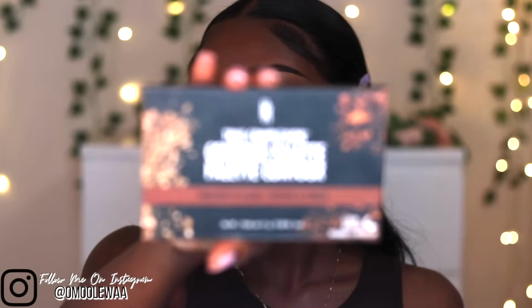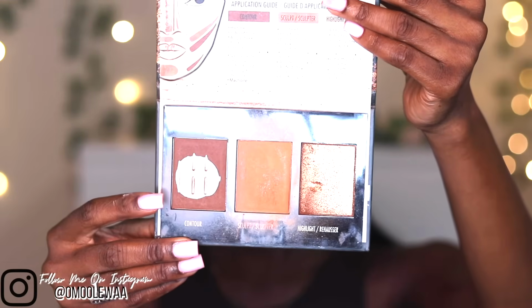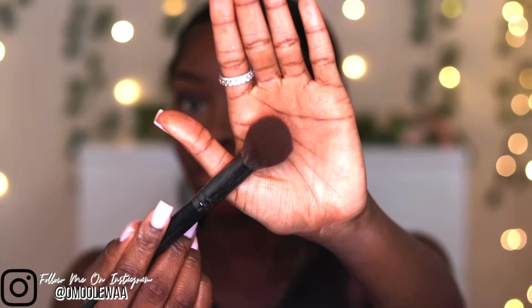Oh, that looks great. Next, I'm gonna go in with my Black Radiance True Complexion contour palette in the color medium to dark, and I'm gonna use that color right there. And I'm using this Morphe E48 brush. This is a more circular brush, and I'm using this one to define my contour a little more, and I'm just putting it right here. So this one is a little more gray, so it's gonna give me more of an actual contour. The last one was a bronzer, but this one is an actual contour, so this is just gonna define that contour a little more and make sure that my face is nice and chiseled. So that's why I'm only leaving it here.